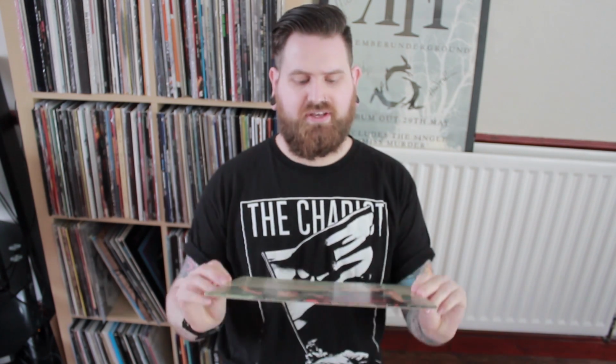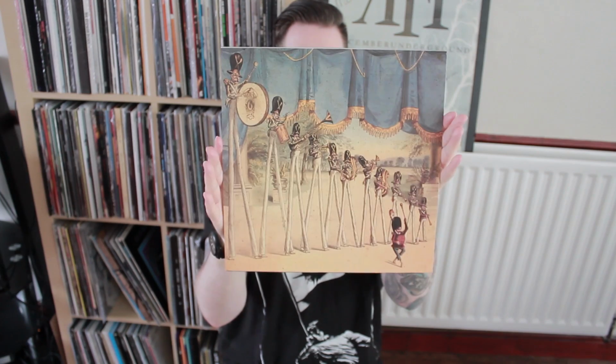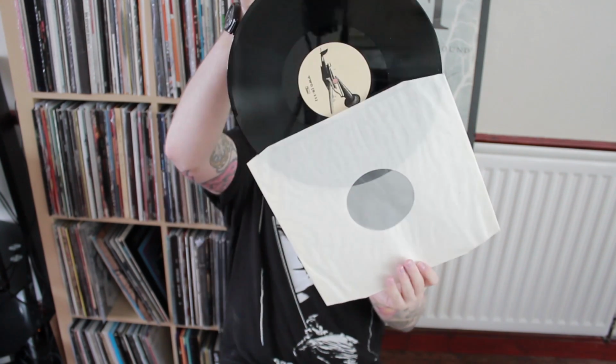The next record I have is Neutral Milk Hotel, In the Aeroplane Over the Sea. Here's the back cover. It comes with a really small record insert, 10-inch insert, and it's just on black. Got to see Neutral Milk Hotel just the once, and that was at the London Roundhouse. They were astonishingly good. They played a pretty varied set, and there was a big thing about not recording video when you were watching them. In fact, I think people were being escorted out if you were actually filming or taking photos during their set. But they were great. I really enjoyed this band.